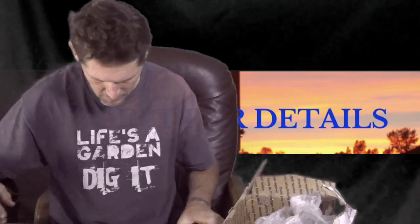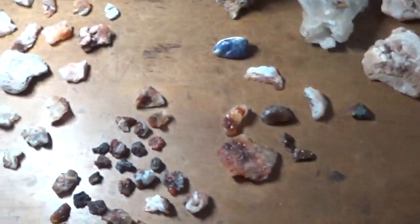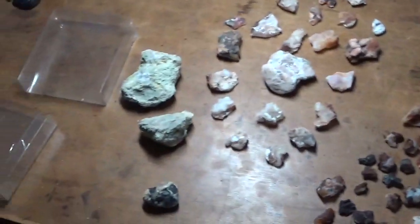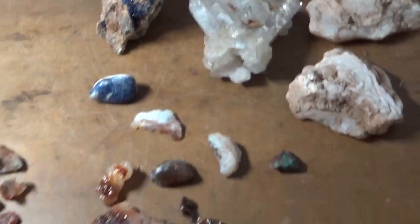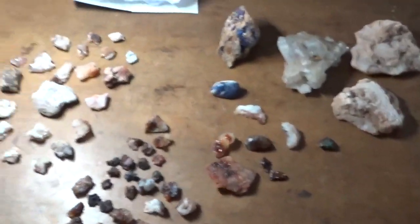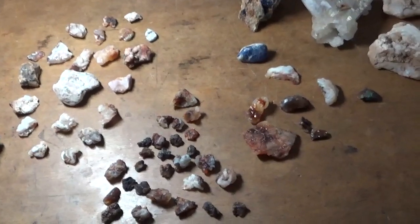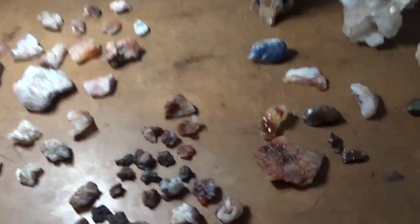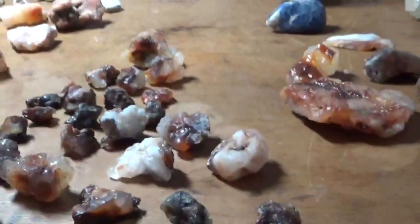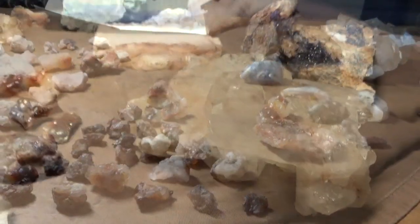Just wow. Show you this pile that I have in front of me. Look at this pile of specimens and cool stuff that has been sent to me. It's just incredible. There's the overall bulk of it, plus 2 huge jars of all the other fire agates, if you've seen those videos. Just wow.